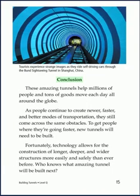Conclusion. These amazing tunnels help millions of people and tons of goods move each day all around the globe. As people continue to create newer, faster, and better modes of transportation, they still come across the same obstacles. To get people where they're going faster, new tunnels will need to be built. Fortunately, technology allows for the construction of longer, deeper, and wider structures more easily and safely than ever before. Who knows what amazing tunnel will be built next?